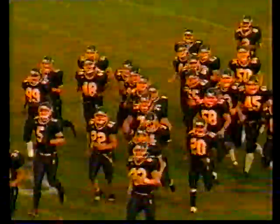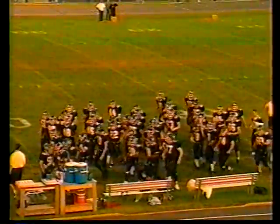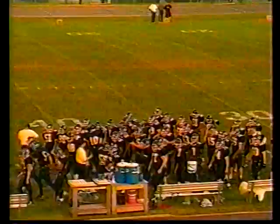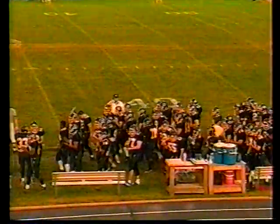This is Brooks Green along with Brian Wolf. We're here tonight at Broman Field to see Culpeper take on the Madison Mountaineers. Culpeper comes in 1-0. They won last week at Woodbridge, and of course this is the first game for Madison. We're looking for a big exciting contest tonight.